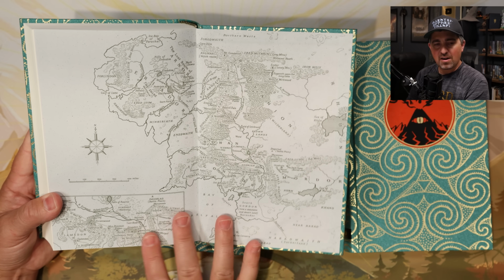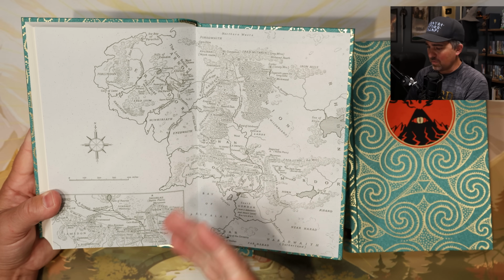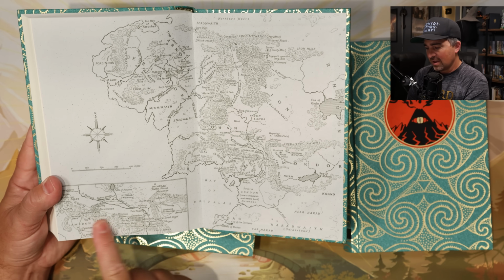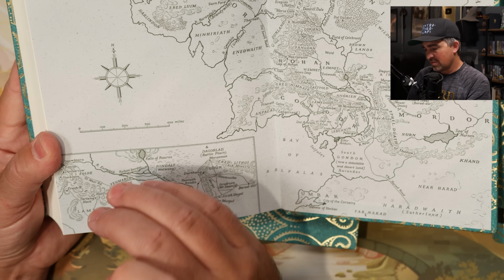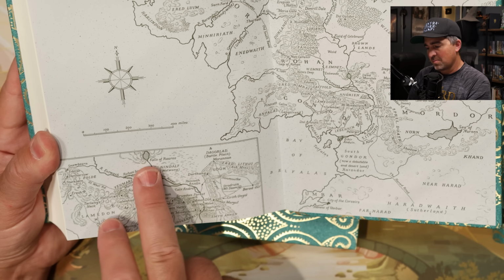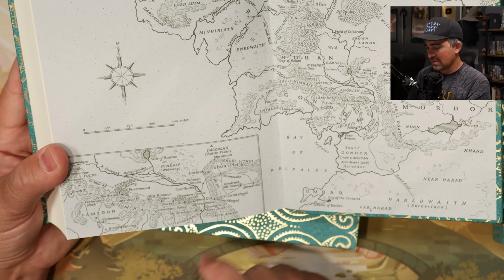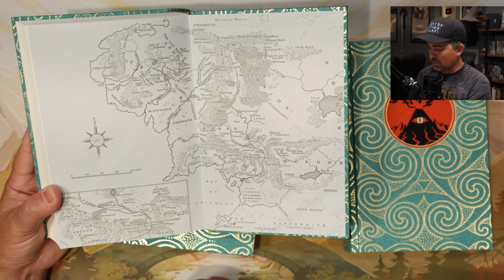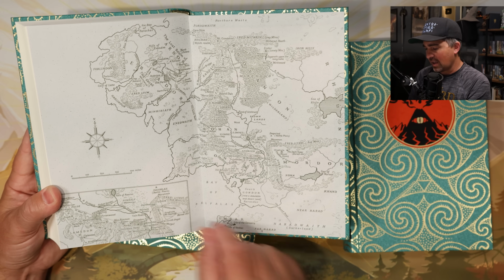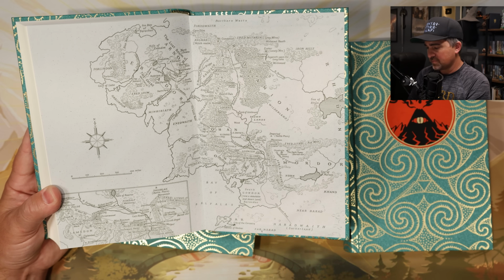And then on the back cover, we get the wider iconic map of Middle Earth that we know. We recognize the coastline and everything. And then the inset here focuses on southern Rohan, but we get the Falls of Rauros here where the Fellowship breaks. We have Dagorlad, where part of the War of the Last Alliance took place. So we get a little inset into northern Gondor here.